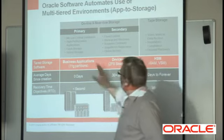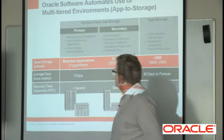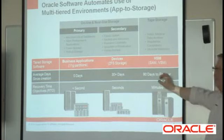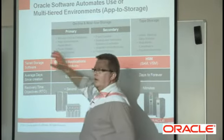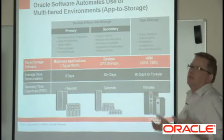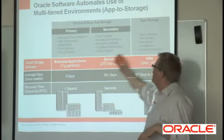Here's where the tiers of storage come into play. Average day since creation, 0. So we want second recovery time. Seconds to 30 plus days, 90 days to forever. So think of it like a jet airline. This is your super expensive business class. This is your middle. Higher economy, not exactly economy, and this is coach here at the back. Think of it as a jet engine flying through the air.